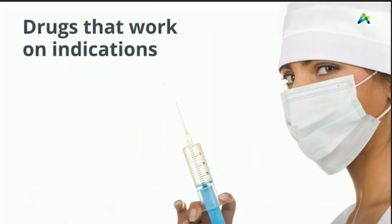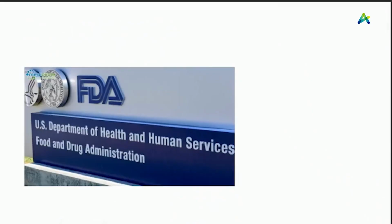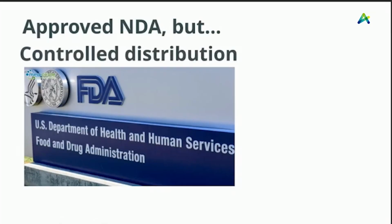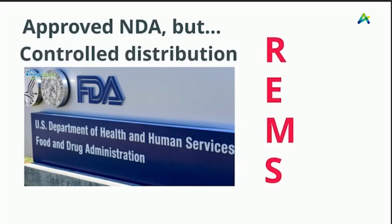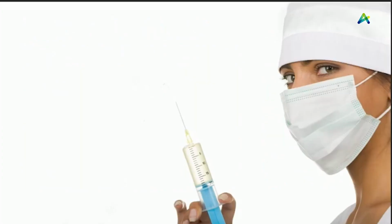But beyond these, there are certain other drugs which are approved for treatment, but which have known, dangerous, even fatal side effects. In the US, the FDA may approve new drug applications for such a drug, but requires that the distribution of the approved drug is tightly controlled through a risk evaluation and mitigation strategy, or REMS.